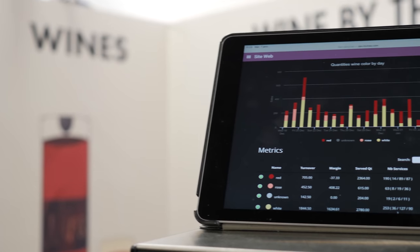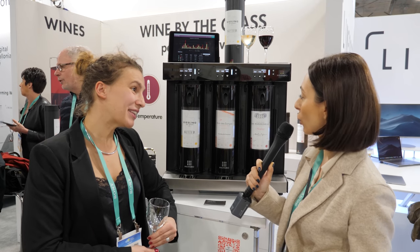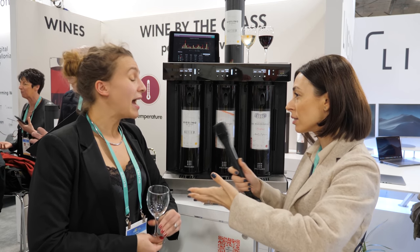If you're a professional in the hospitality industry, you can see how much money you make, what's the profit, the revenue, etc. This is super cool. So I can have here wine, like dry, any kind of wine? Any kind of wine, but anything with bubbles you can't do. Our technology doesn't allow bubbles, but any kind of wine is possible, yes. Oh, this is so cool.